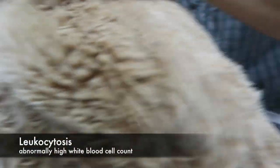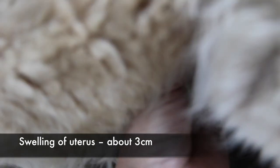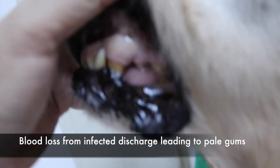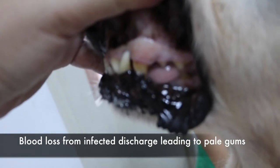And the blood test shows that there's an infection, leucocytosis. And below there is a swelling of the uterus, and the diameter is about 3 centimeters. So we will see after operation whether it's 3 centimeters, the width of the tubes. Other than that, how's the dog now? Yes. Then we see the color, the pale membrane, the red blood cells are low.